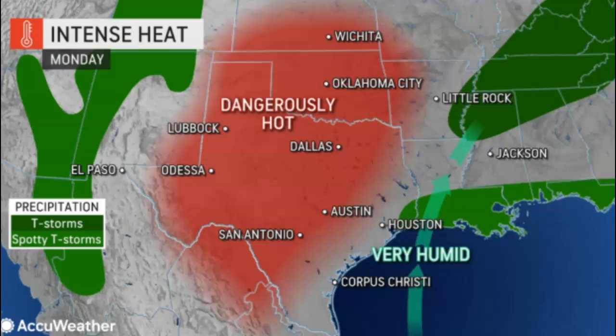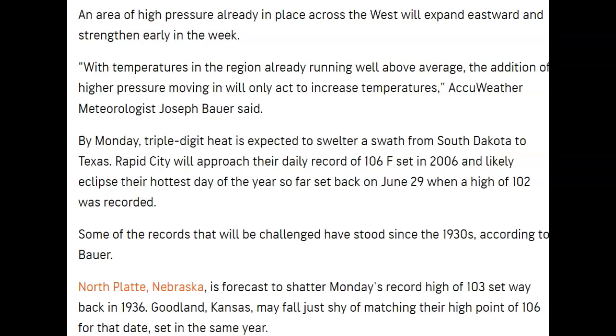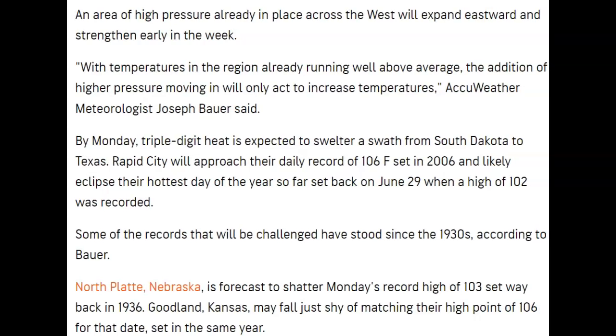Monday, dangerously hot. You've got thunderstorms around this thing because of that very humid area moving up through Corpus Christi and Houston. But the dangerously hot area, again, Lubbock, you're going to be under the gun as far as the hottest, I think, on the area. This area of high pressure already in place across the west will expand eastward and strengthen early in the week. The temperatures in the region already running well above average.